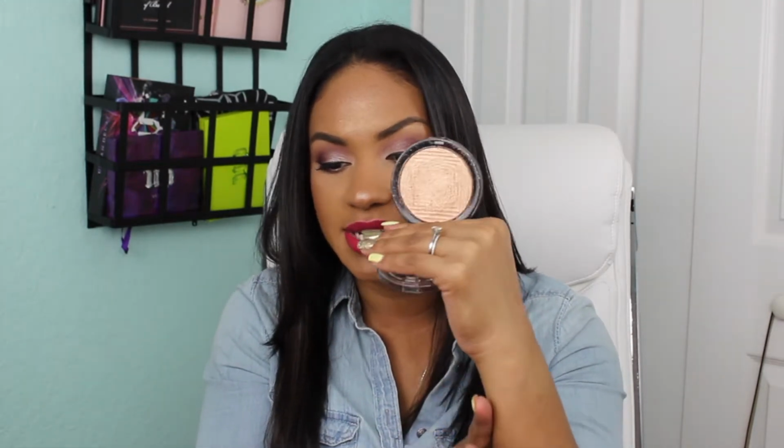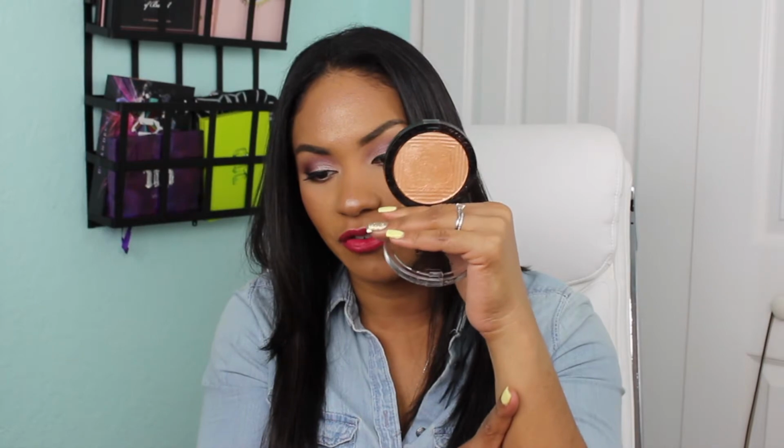But Maybelline came through for the drugstore. Let me just tell you that Maybelline released this Master Chrome Face Studio highlighter. This is in the color Molten Gold. And you guys, this highlighter is absolutely stunning. You can see in the pan how beautiful she is. This is a really nice gold shade because golds tend to work well for my skin tone, those champagne gold tones.